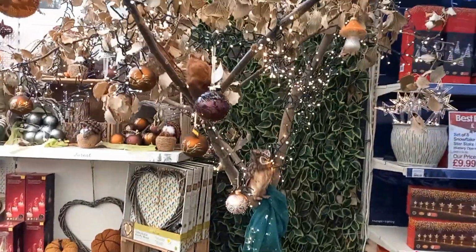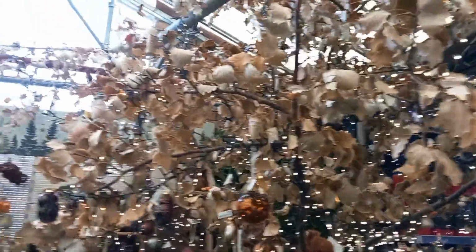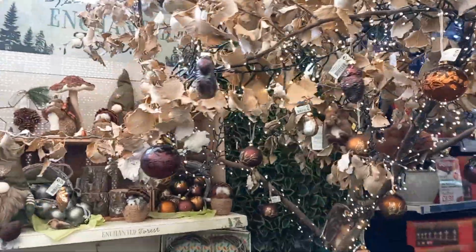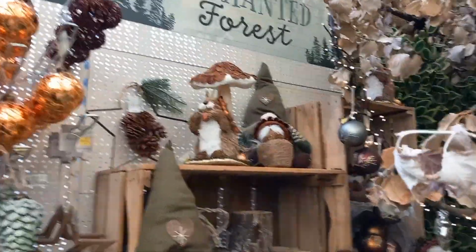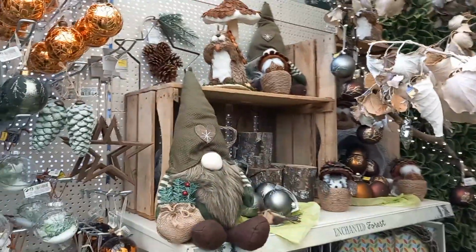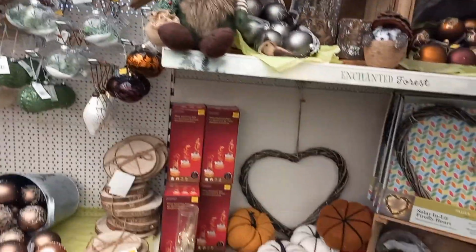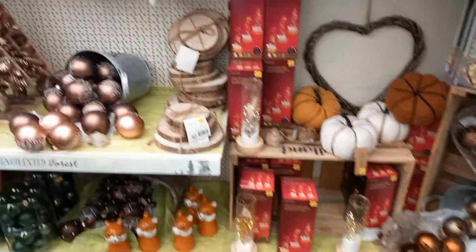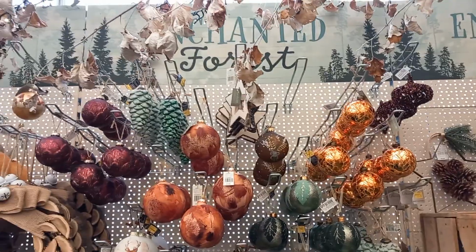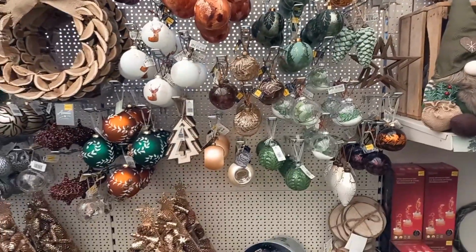And then moving on to the woodland section, which I do absolutely love. Look at the way they've hung this tree with all different decorations on. Just absolutely beautiful. They got the mushrooms there, which I now know why that is, but I can't quite remember. I know it was to do with good luck and it was something to do with the German traditions, but I can't remember all of it. But I now know what it means. So it makes more sense to me.